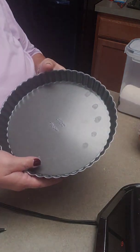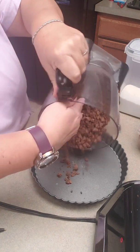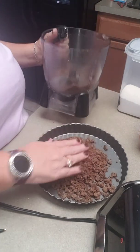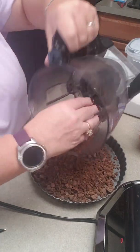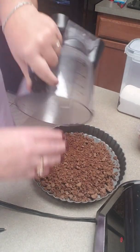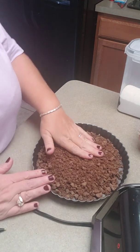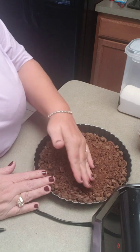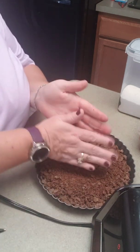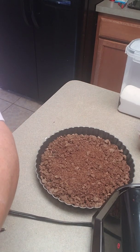You can use any pan, it doesn't matter. Round, square, doesn't matter. This is pretty forgiving. So you're gonna pour your crust in. Oh, I'm actually gonna use it all. I didn't think I would. Okay. Get that poured in and just start. Again, mine was frozen to begin with, which is fine. Start pressing that in your pan. I'm going to actually get my little cup to do it with.